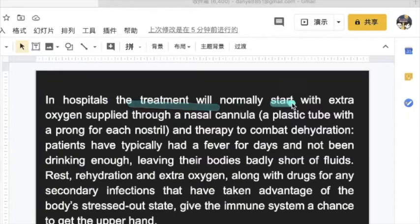Treatment will start. That's the main sentence. So we'll start with what? With the extra oxygen and what else? With the extra oxygen supplied, and this is a nasal, and therapy. Nasal cannula. Don't worry about that.